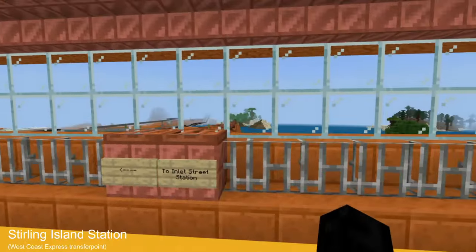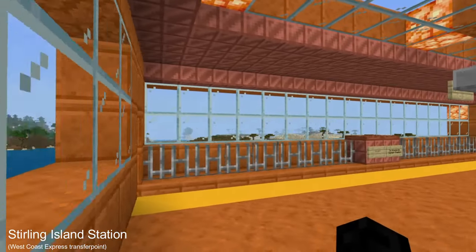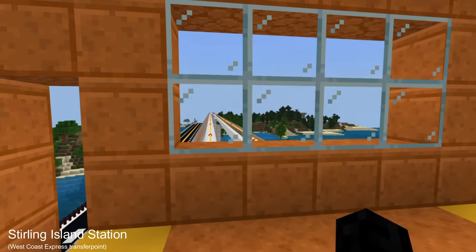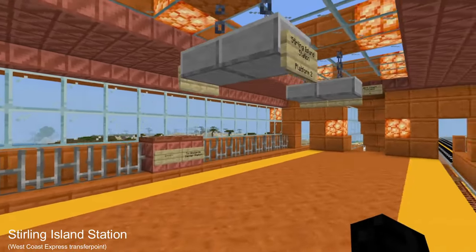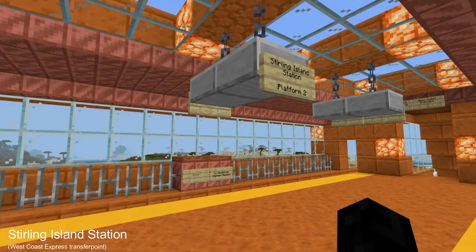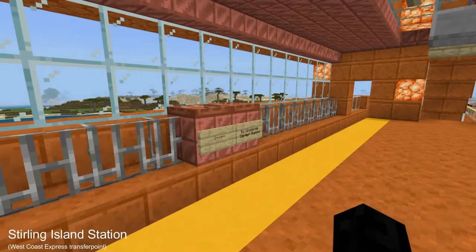Stirling Island Station is the next on our stop. Originally, this was called, I think, the Mesa Biome Station. Don't exactly quite remember. The station also went through some changes in the upgrading process. Stirling Island is now important because the station will connect you to the West Coast Express Island platform, of course, as you can see.